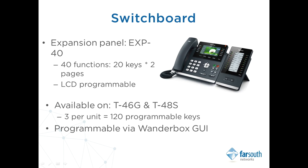As these devices are auto-provisioned by the Far South Networks PBX, all programmable switchboard function keys are configured centrally via the PBX graphical user interface.